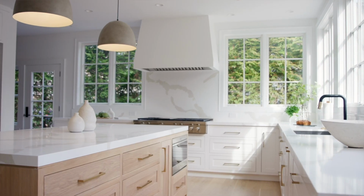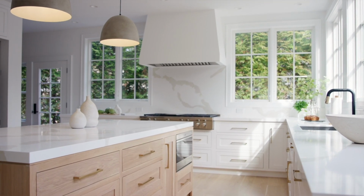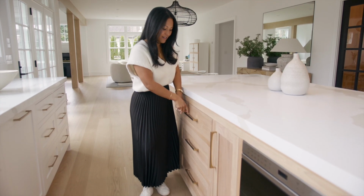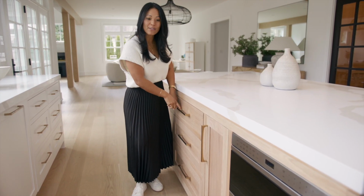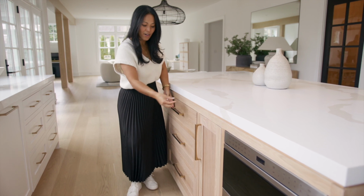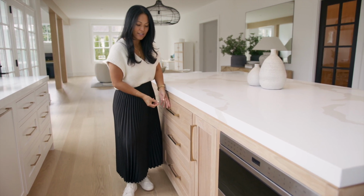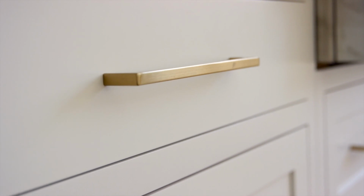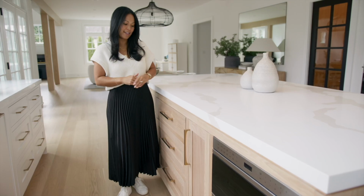This kitchen is my favorite. One of the features I love is how we mixed curves and straight lines. So if you notice on the pulls, the inside of the pull is curved and it's really soft, but the outside is very structured and has straight squared off corners. So it's a nice combination. It feels very delicate, but also strong and structured, which I like.